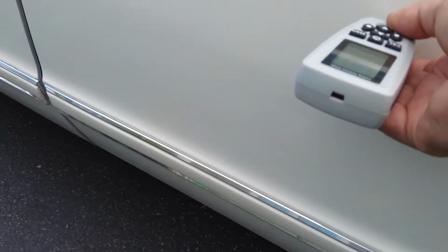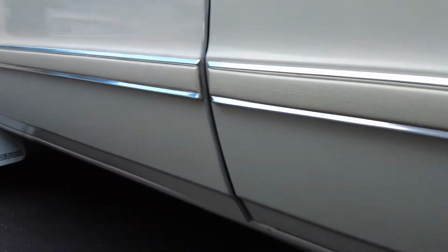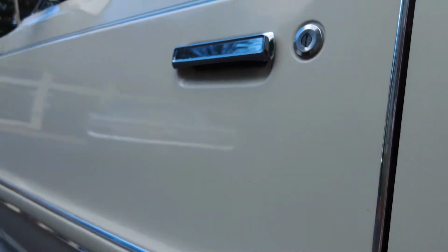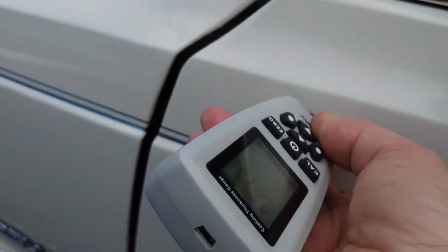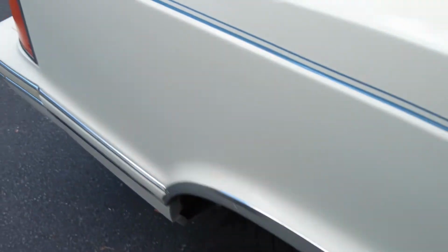Okay, left rear door, 2.8. Lower section, 5.8. So again, this portion of the door has been refinished many years ago, obviously. 7.7. This part was refinished, but this part is original. 2.5. 2.5, left fender. 2.0, 2.4, and the hood measures 2.4.